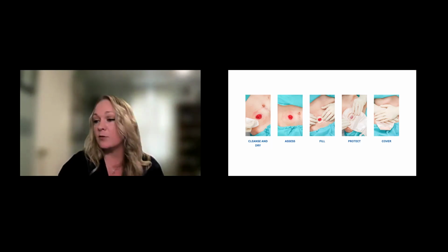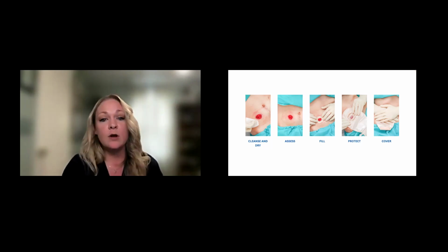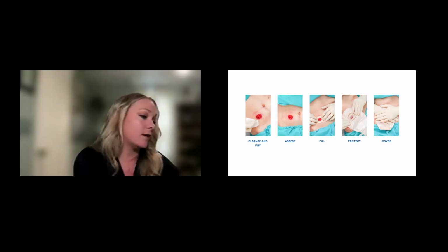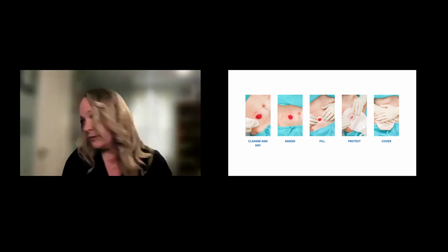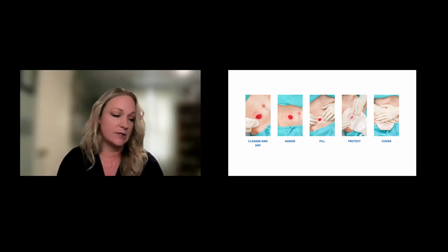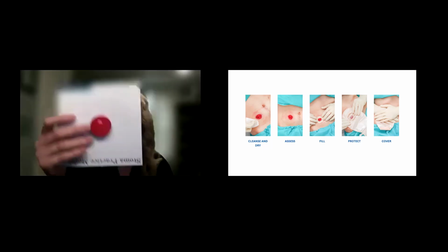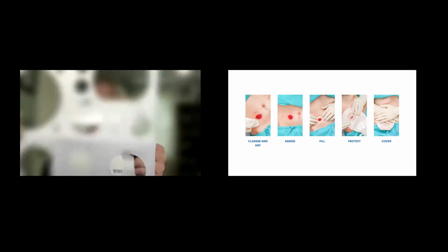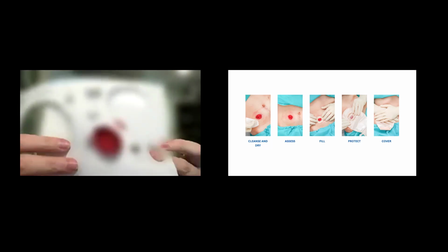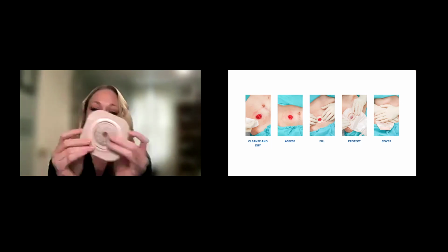Next, we're going to protect it. Of course, we're going to use our skin prep and place our wafer. We want to make sure that when we're placing our wafer, we've measured. Okay, so actually, 1 second here. Where's my other guy? So we've measured our stoma, right? And we've used it. This is the little circular guy I was talking about. So we know what size. Sorry, that's kind of blurry. We've measured our stoma. And then we're going to cut our wafer.